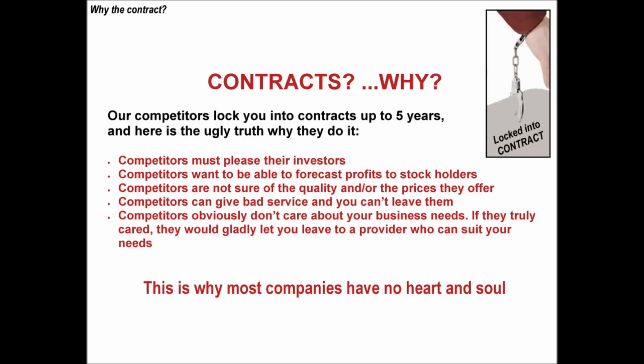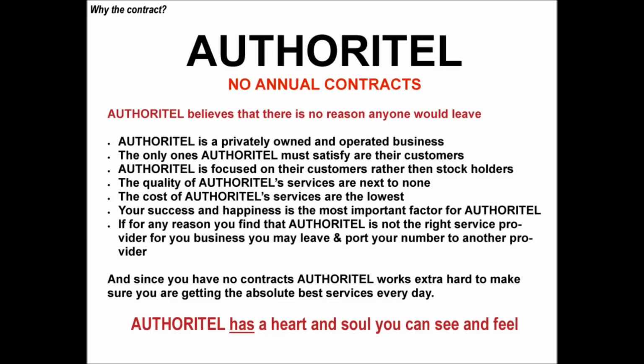There's a saying that goes something like this: if you truly love someone, let them go. In the same sense, Authoritel cares about the success of their customers. So all customers are free to leave Authoritel anytime they feel it would be beneficial to them. Authoritel doesn't want you to be locked into a relationship you're not happy with.